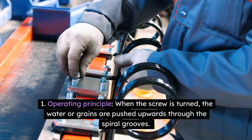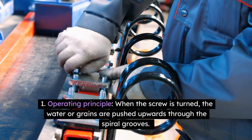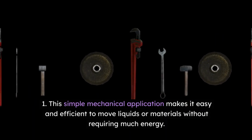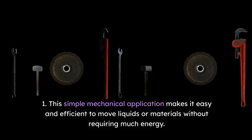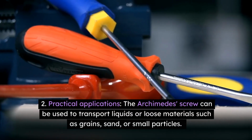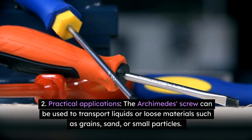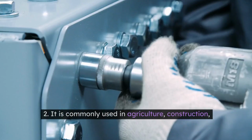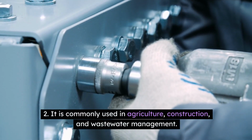1. Operating principle. When the screw is turned, the water or grains are pushed upwards through the spiral grooves. This simple mechanical application makes it easy and efficient to move liquids or materials without requiring much energy. 2. Practical applications. The Archimedes screw can be used to transport liquids or loose materials such as grains, sand, or small particles. It is commonly used in agriculture, construction, and wastewater management.